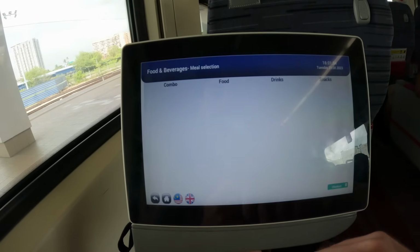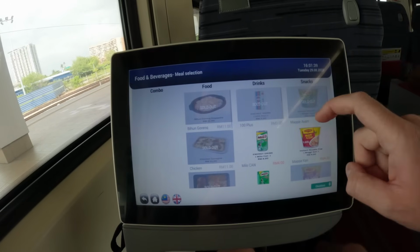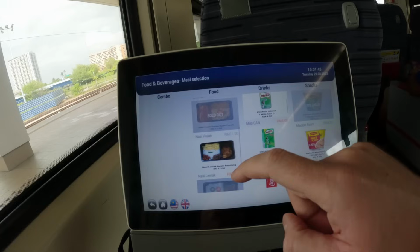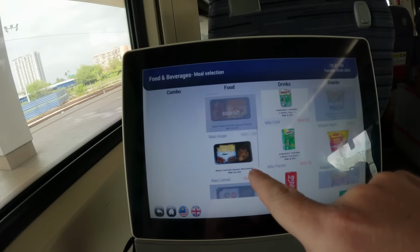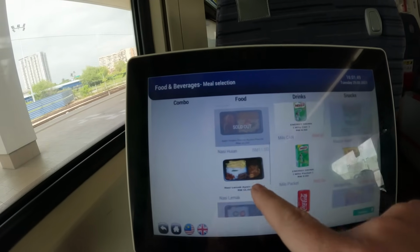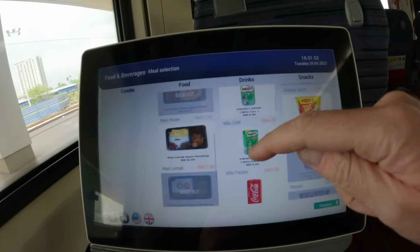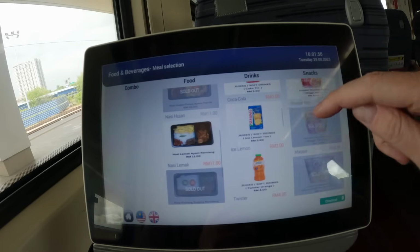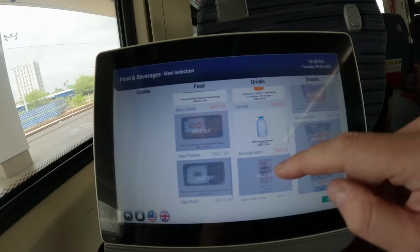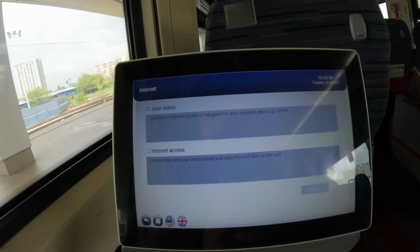Food and beverages. Sold out. Milo, well, I don't need Milo. But I think there are some drinks included and some food as well. Nasi lemak, ayam rendang. Not sure if that would be as good as the nasi lemak I had in KL, but still. Instant noodles, energy drink. Well, a lot of stuff is sold out, but a lot of stuff is also here. Okay, not now. I think there's food included. Internet, what's this?